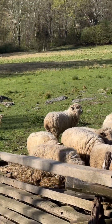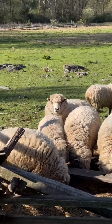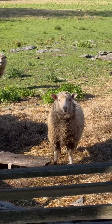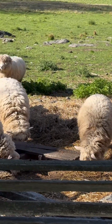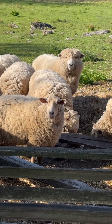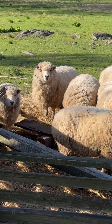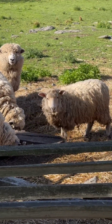So now that it's feeding time, they're back. Oh boy, I guess timing's everything. Maybe I'll get a shot at painting them sometime in the coming weeks. It's a good looking bunch here. From what I understand, there's a few that are pregnant and will give birth sometime soon within the next couple of days or weeks. So I'm sure they're really hungry.